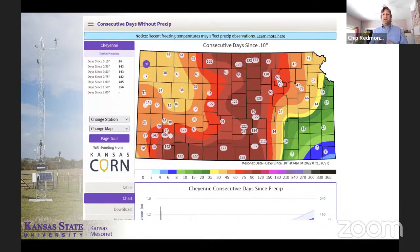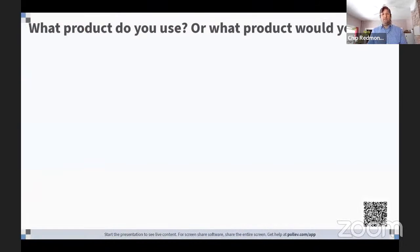But in the summertime, when we start looking at drying trends and how long we've been dry, this is a great tool to really depict where the drought is growing. Still, you might have missed some precipitation, but before this weekend's event, central Kansas into southwest Kansas was a giant bullseye of a long period without a wetting rain.